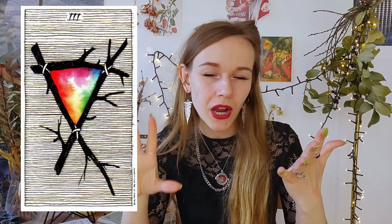Let me know how you like to read pip cards, if any of these methods called to you, whether you learned anything. I love hearing about other people's methods of reading them because there are so many different pip cards too. If you look at the Wild Unknown deck, for example, that has completely different pip cards that have illustrations, but they are almost pip cards. And these ones are kind of like a harsh example. So I'd love to hear how you read them, how you like to approach them in a spread, so that we can get a nice exchange going and learn from each other.